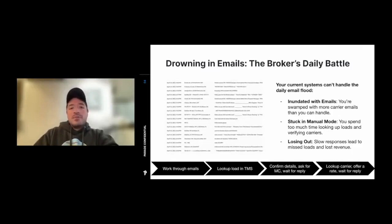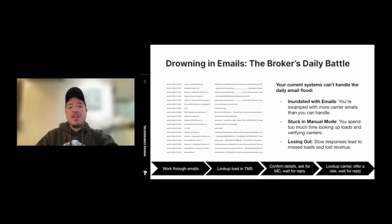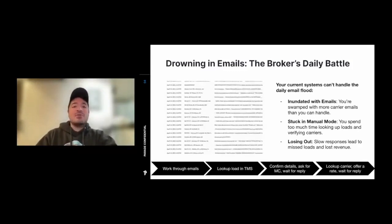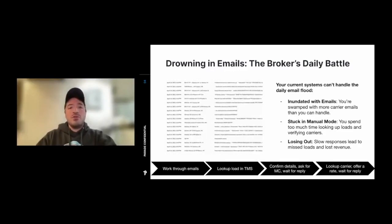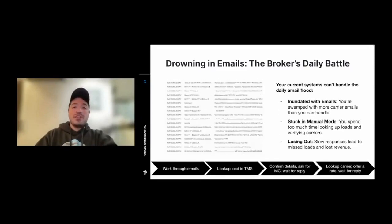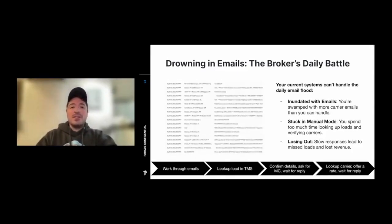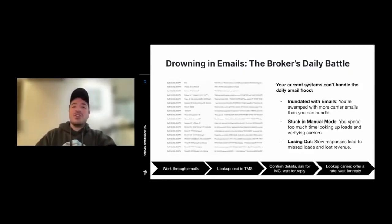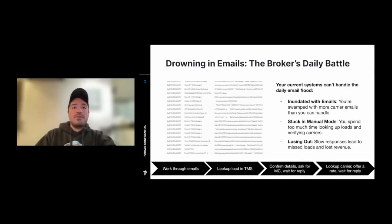Let's address the elephant in the room, the overwhelming flood of emails. Every day, your team is bombarded with more carrier emails than you can manage. This isn't just about volume. It's about the capacity to respond effectively, ensuring that no opportunity is missed due to sheer overload. And what happens when we try to manage this deluge? We find ourselves stuck in manual mode. Too much of your team's time is consumed in looking up load details and verifying carrier information. This manual processing is not only inefficient, but also a significant drain on your resources that could be better spent elsewhere.